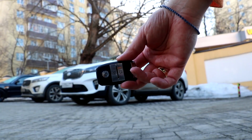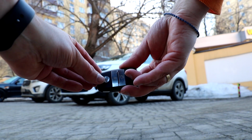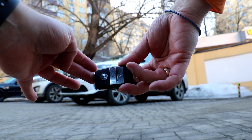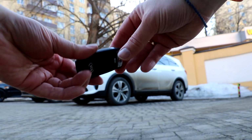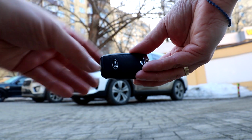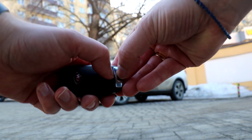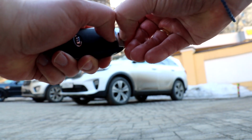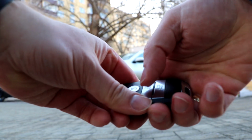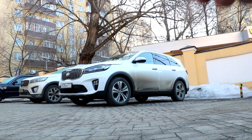Let us have a look at the key. It has 3 buttons: lock, unlock, and boot release. If you flip the key over, you will see the Kia badge, and you will see a little silver button, which if you push in, it will allow you to remove the key blade inside. You will also notice when pushing the buttons that the car will chirp, like a sci-fi chick.